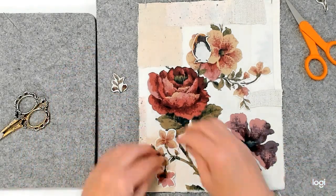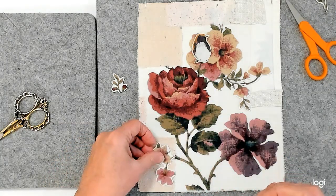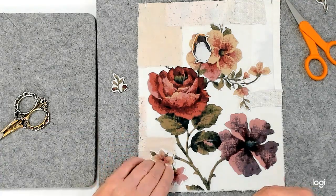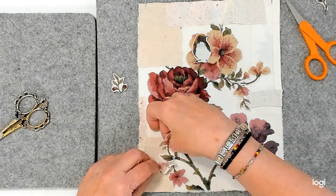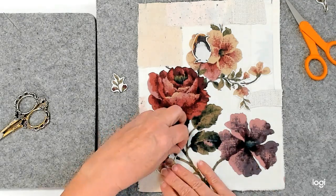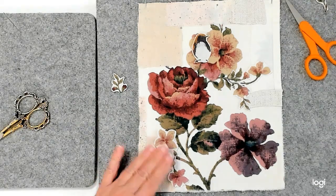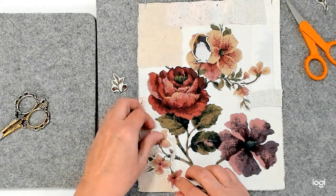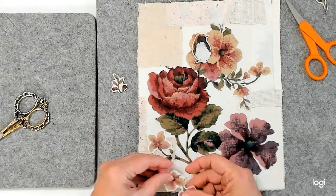Let's see. If I put this here, kind of let it slide down this way. And I put this right there. I think I like that. I think. Do I? Do I want to move it around a little? Try. I think I just had it this way a second ago.